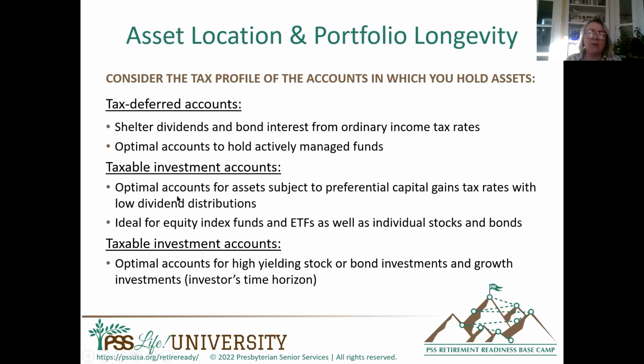For taxable investment accounts, and typically these are brokerage accounts, these are optimal for assets subject to the preferential capital gains tax rates. Remember those examples we looked at, and the fact that for many, you could pay zero up to a certain amount of income. That's pretty attractive. So the types of assets that will either be sold at a capital gain or will generate long-term capital gains are great for taxable brokerage accounts. So if you had an S&P 500 index fund, that could be a good candidate, or an ETF, individual stocks and individual bonds, things where if it has a big increase, you could sell it for a capital gain that will be taxed at the capital gain rate. You want to have fewer things that generate big dividend or interest distributions in your taxable investment accounts.